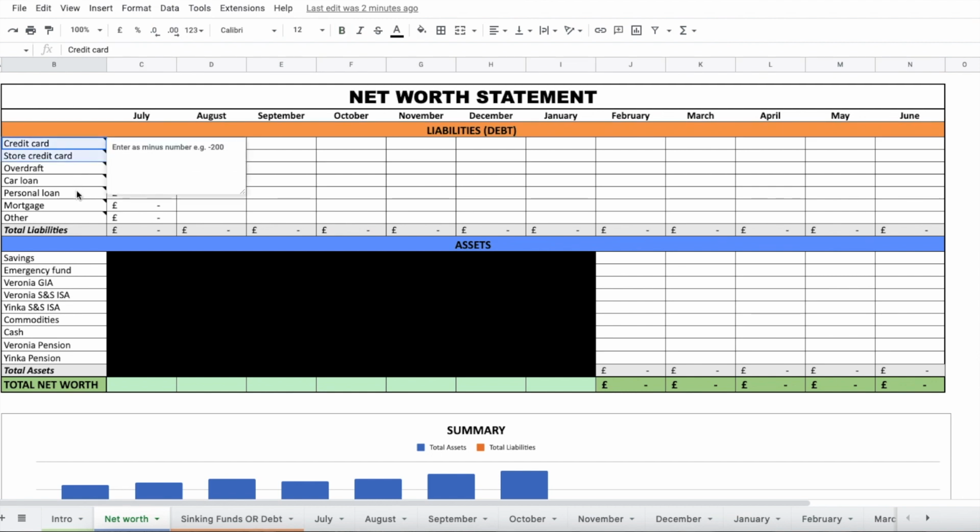So typically you may be owing something to a creditor. So you might have credit card debt as an example, you may have financed your car, so you've got a car loan, or you may have any other personal loans. So anything like that would be considered a liability.